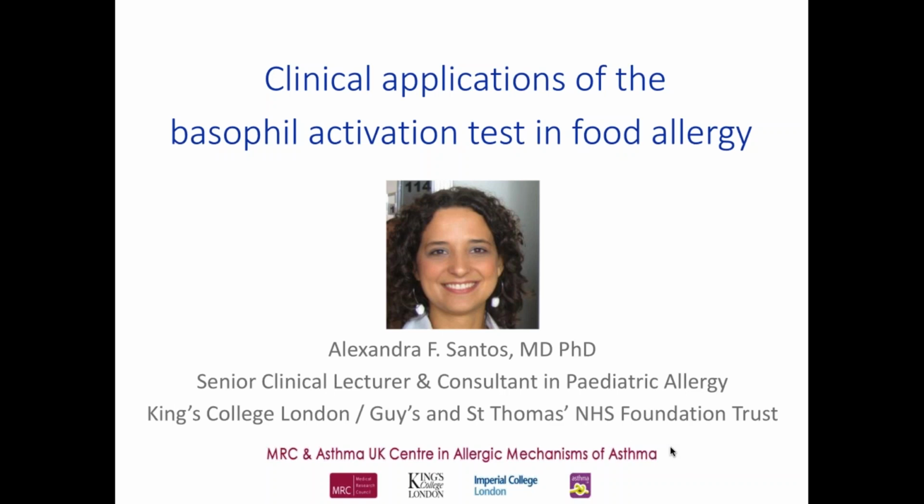Our mission is to bring the Basophil activation test into clinical routine laboratories. For that, we are focused on every aspect related to assay standardization as well as on the clinical impact of the use of the assay itself. That's why we are encouraging and supporting research in this field and disseminating the clinical utility of this testing.